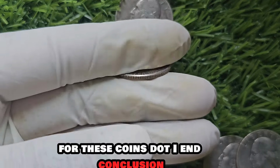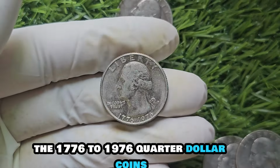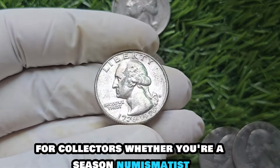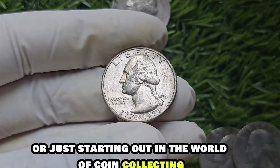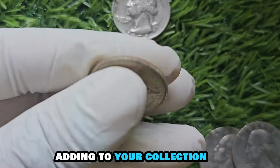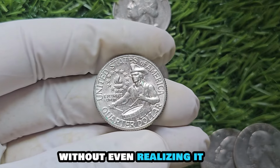In conclusion, the 1776 to 1976 quarter dollar coins are a fascinating piece of American history that hold incredible value for collectors. Whether you're a seasoned numismatist or just starting out in the world of coin collecting, these coins are definitely worth adding to your collection. Who knows, you could be sitting on a gold mine without even realizing it.